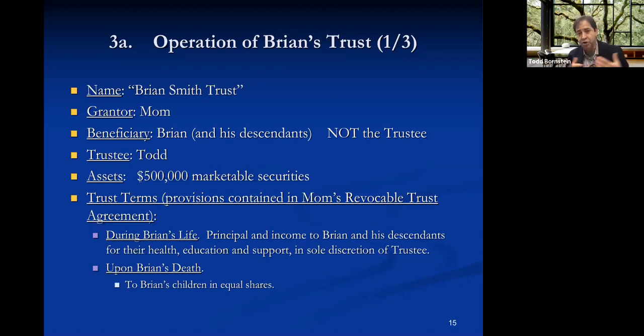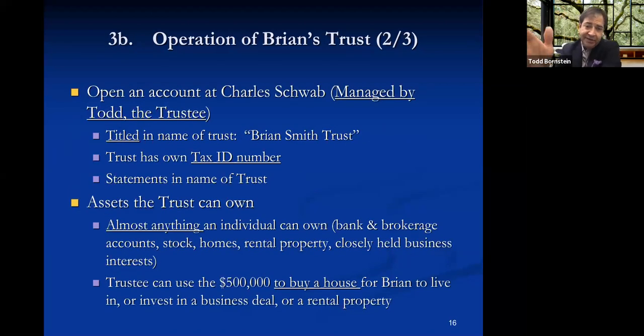Okay, those are my marching orders as the trustee, and those provisions are written in the trust agreement, and I have to follow them. Okay, so I talked about this. I open up an account at Schwab. Okay, unlike a revocable trust, this irrevocable trust has its own tax ID number. It's its own separate legal entity and its own separate tax-paying entity. So every year, so let's say at the beginning of the year, it had $500,000 of stocks and bonds. And at the end of the year, it had $10,000 worth of interest and dividends associated with that account.